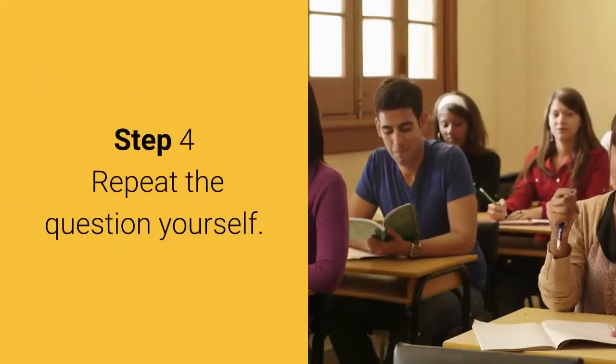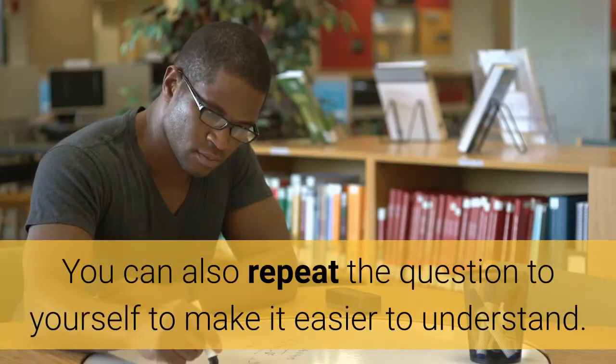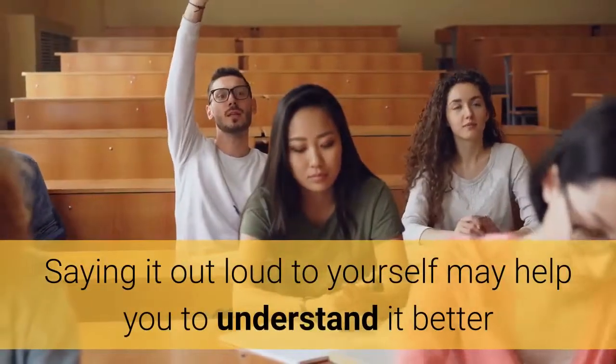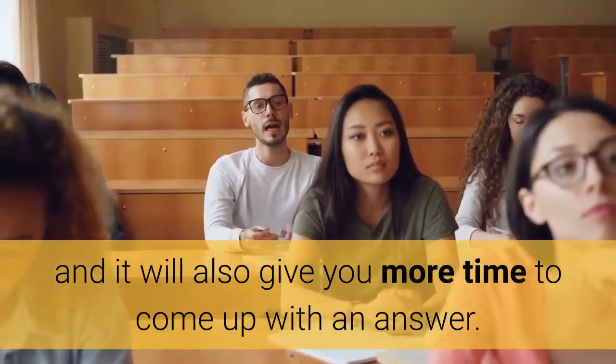Step 4. Repeat the question yourself. You can also repeat the question to yourself to make it easier to understand. Saying it out loud to yourself may help you to understand it better, and it will also give you more time to come up with an answer.